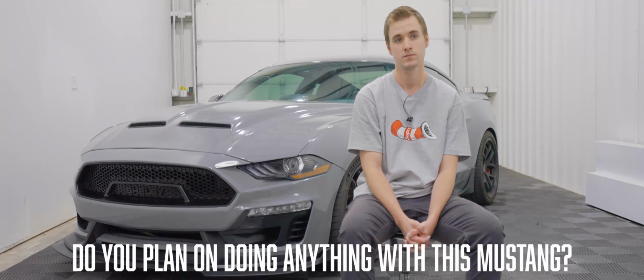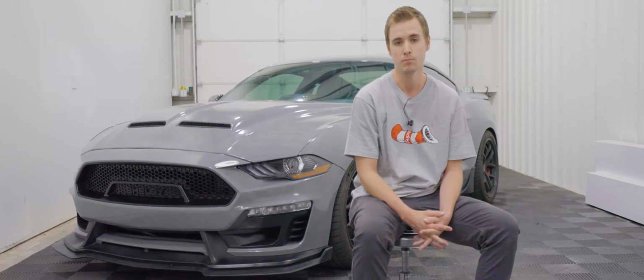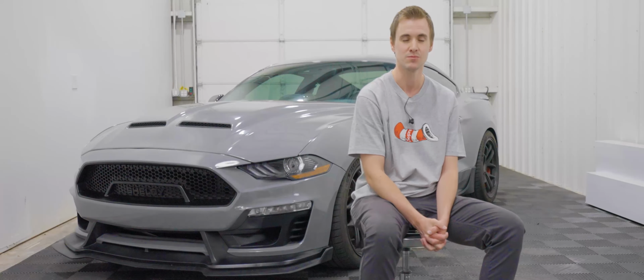Do you plan on doing anything with this Mustang? To be honest with you, it's basically stock right now. I don't really plan on doing anything to it because the thing about this car is it starts its life off as just a regular Mustang GT, and then they send it to a few shops. There's only a few shops in the world that are actually registered to do this, and they take the Shelby and turn it into this monster, 820 horsepower with a Whipple Supercharger. So I don't really see a huge need to do much more to it.